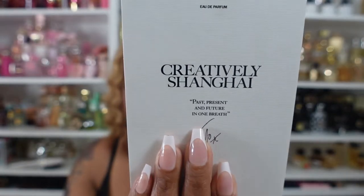Come through, and we got some more of created by Jo Malone. So we got this one. It's called Creative Shanghai. And she's in a gray box. Okay, Jo Malone, don't let your boo down. For real. Let's smell your boo. If that one smells good, I know this one gonna smell good. I ain't finna fight with no box. Put y'all down. So let's smell her. Another stick. Come on. Come through for me.